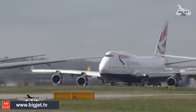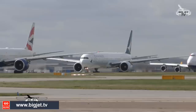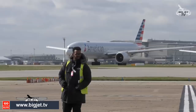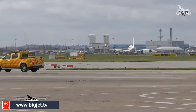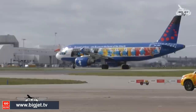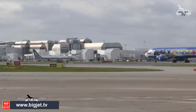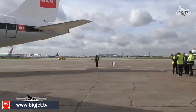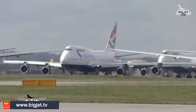This 747, and I come out from the 747, and I pan left. Sevens behind, one behind the other.